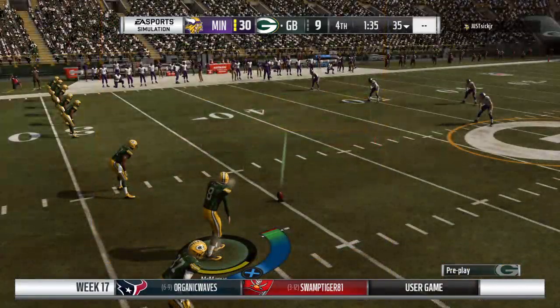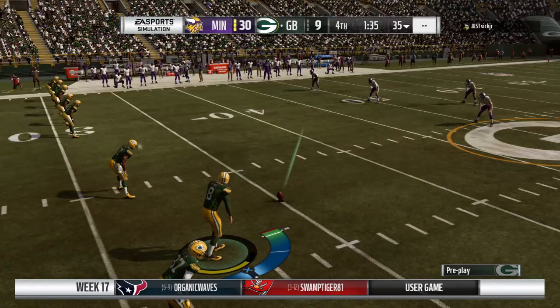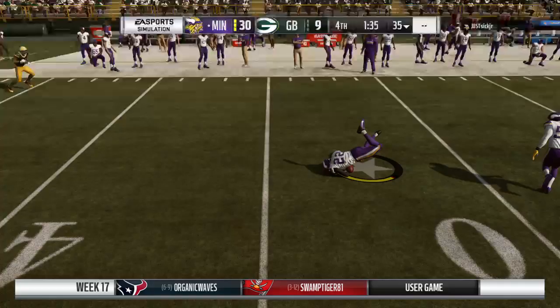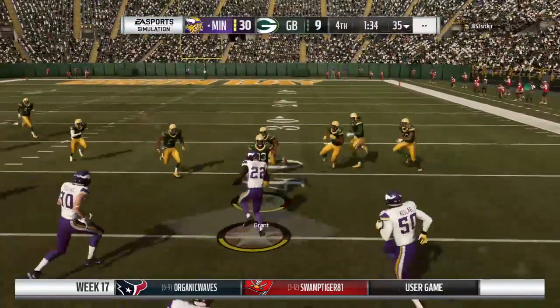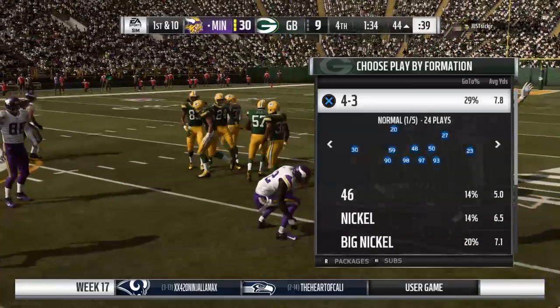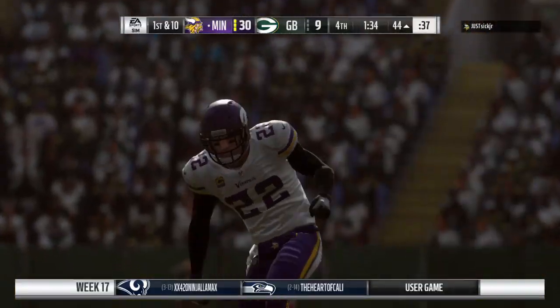So still lots of work left to do, but here comes the onside kick. And the Vikings able to recover. The hands team does its job. Well, 4th quarter, they felt like they needed the football back. Unfortunately, they couldn't get it.